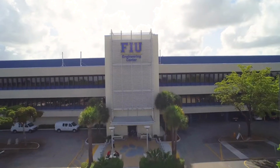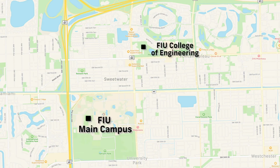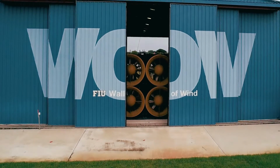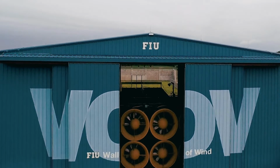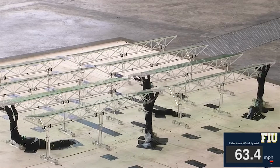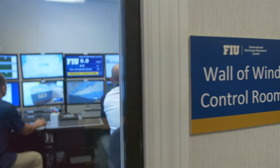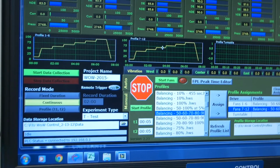The WOW is located at the FIU Engineering Center in Miami, Florida, less than a mile away from FIU's main campus, home to the National Hurricane Center, Miami's National Weather Service Forecast Office, FIU's International Hurricane Research Center, and the Extreme Events Institute, which oversees the Wall of Wind program. Within its 72,000 square foot area, the Wall of Wind deploys the latest technologies in hurricane simulation and damage mitigation research, both critical for achieving hurricane-resilient coastal communities.